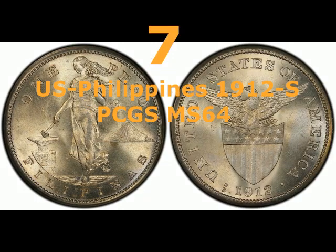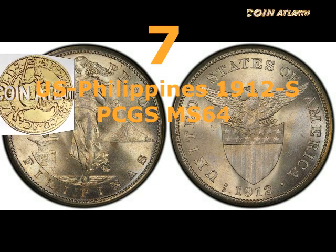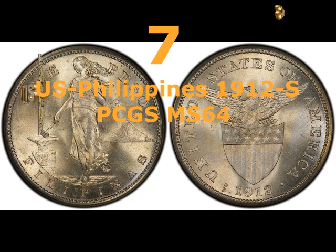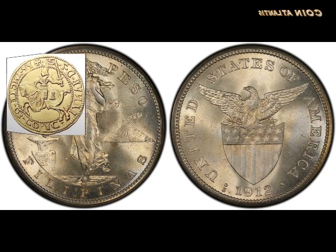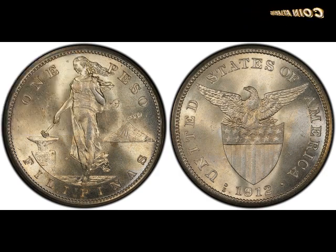7. U.S. Philippines 1912 S PCGS MS-64. Despite its size having been reduced, the peso was still not a popular coin for commerce. As a result, it was retired after the 1912 issue, not reappearing until 1936. This 1912 specimen was minted at the San Francisco Mint, and it's in a condition that's rarely found.